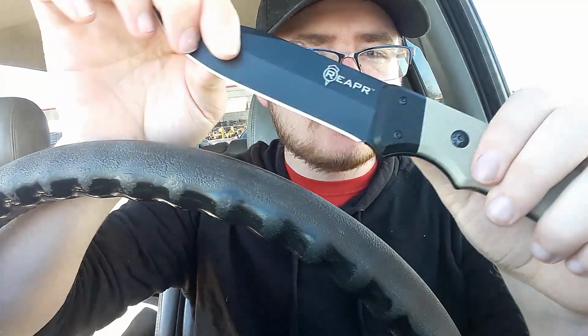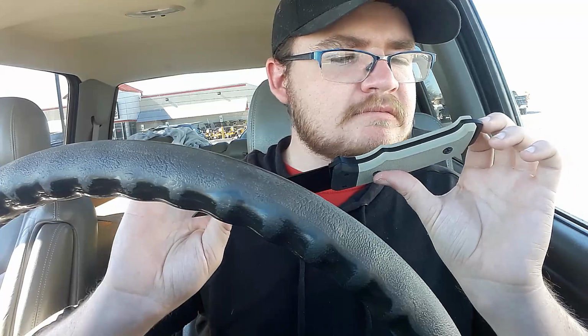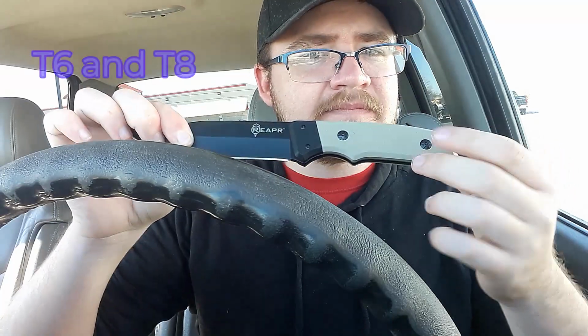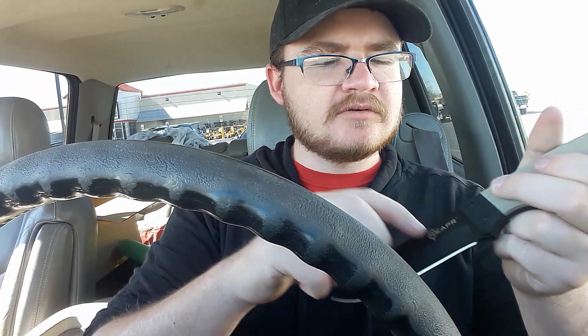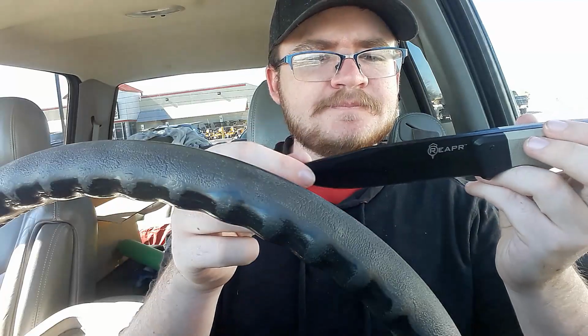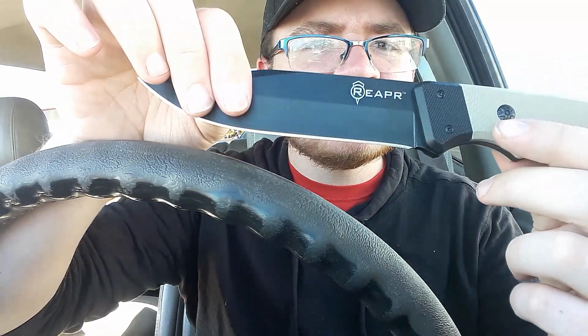The black one is held in with two T6 screws, it looks like. And these ones are probably maybe T10s on these screws here. Got a lanyard hole. Spine does feel like it's sharp enough to throw sparks off a ferro rod. Of course, the coating makes it feel not as sharp as it is, but it is a 90-degree spine. A little bit of a recurve back here. The sharpening, not a huge deal.